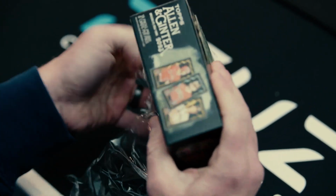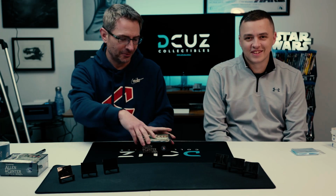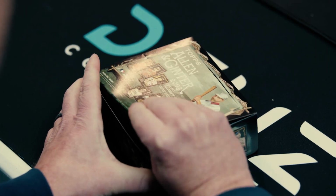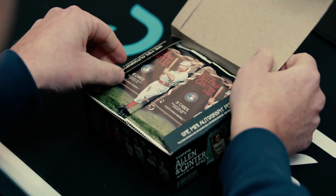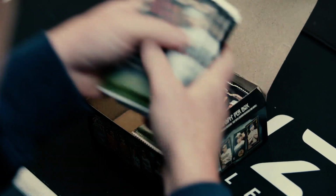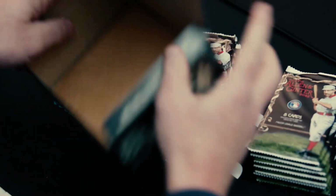Guaranteed auto in each. They don't have as many of the weird Allen and Ginter cards, like the foods and just crazy stuff. It's more baseball players. And I really like the black border. So I've not watched any openings of these, so we'll see how it goes.